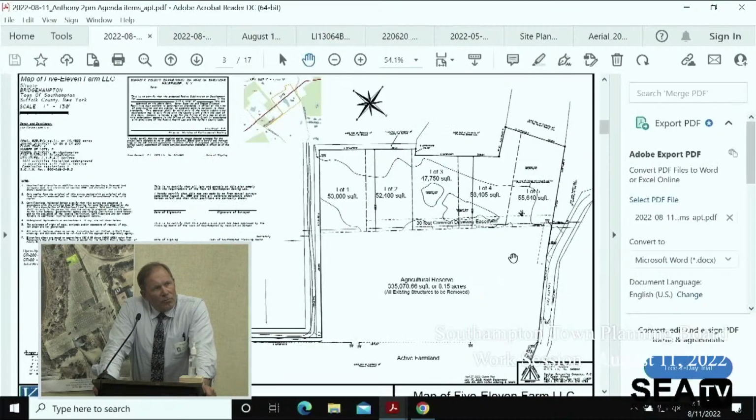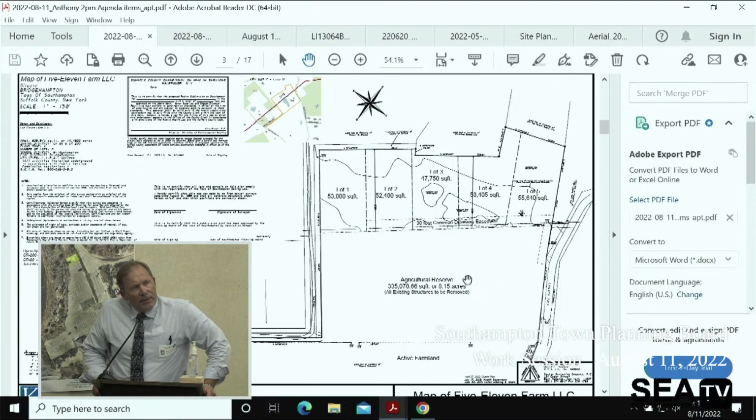Just for due diligence, to go back, this is the preferred plan, and then the other plan. Can you just explain the first configuration as well? Yeah, the cluster plan, just bear with me, shows the 5 lots clustered to the north here. This also assumes all the existing structures would be demolished, which is not proposed by the applicant. With an ag reserve to the south. And the reason the ag reserve was there, the land further to the south is currently unrestricted active farmland.